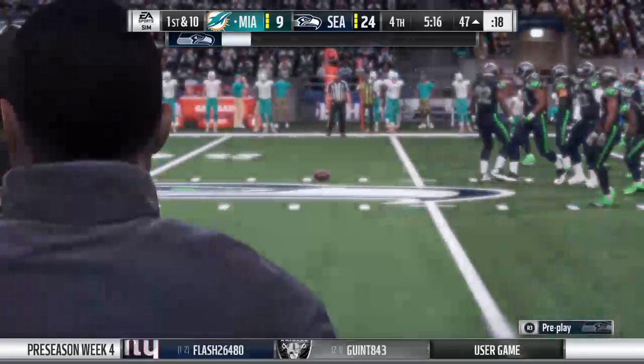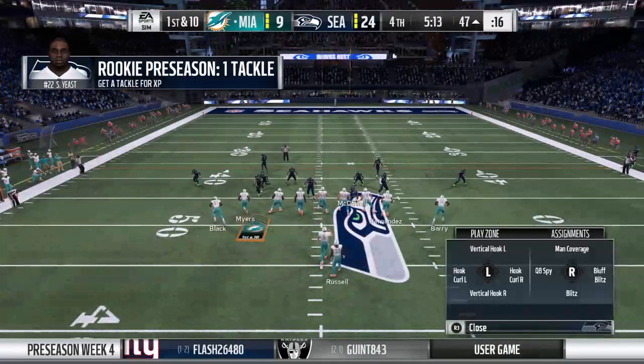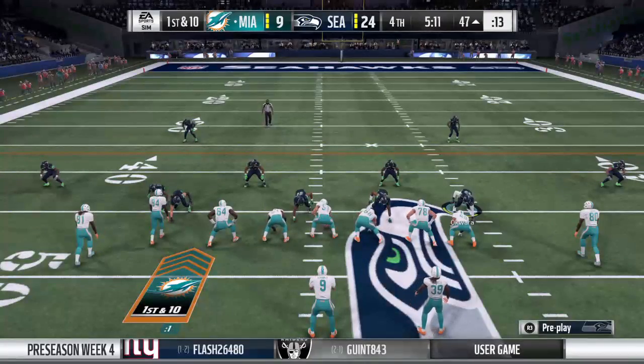It really helps to have a guy who can turn it loose. And, boy, he rifled one in there on that one. Not much run after catch, but it worked really well.